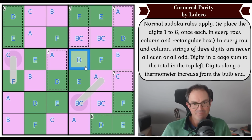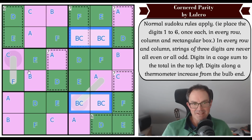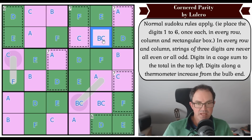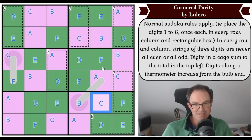So now I can do my deadly pattern of B's and C's because C and F add up to 7, and F is in this one, so that must be a C, which means that's therefore a B, which means that's therefore, whoopsie, that's a B, and that's a C. And we've distributed around the grid.